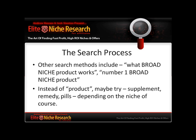Okay, some other search methods that you can use. What broad niche product works? Number one, broad niche product. Instead of using the word product, you can try supplement, remedy, pills, etc. There's so many out there. It depends on the niche that you're in, of course. In the weight loss industry, there's a lot of pills as well as supplements, so you can try each of those different words in there as well.